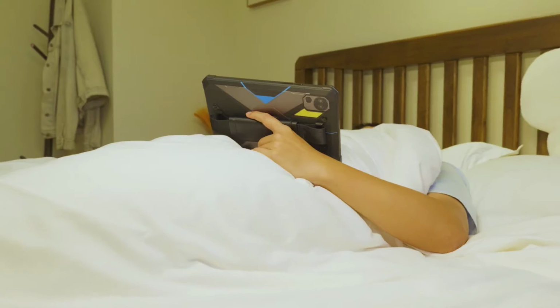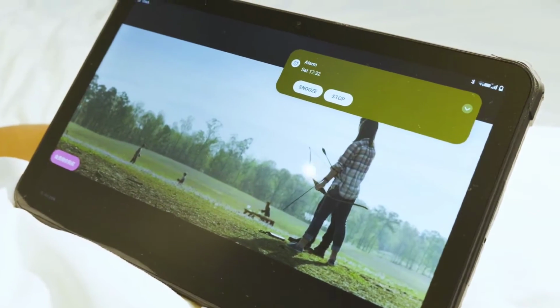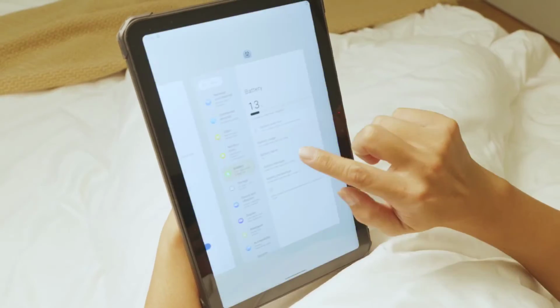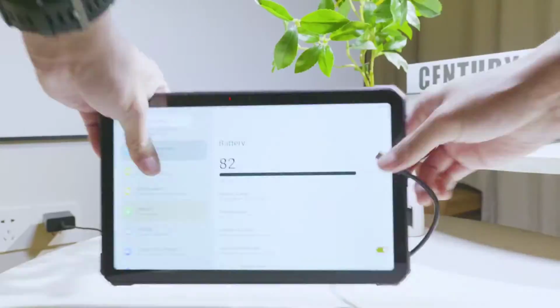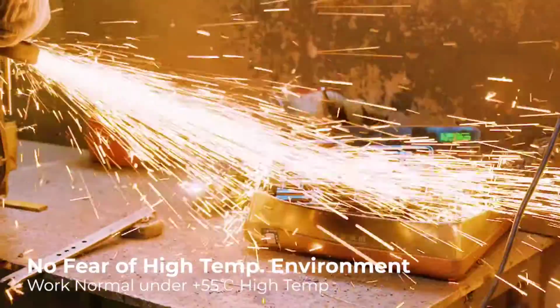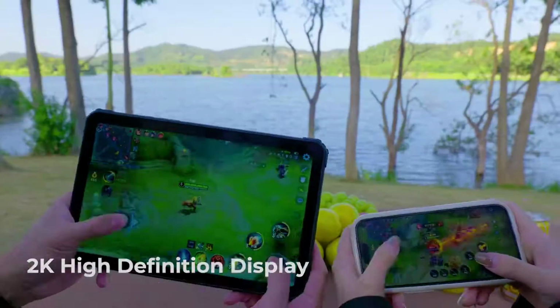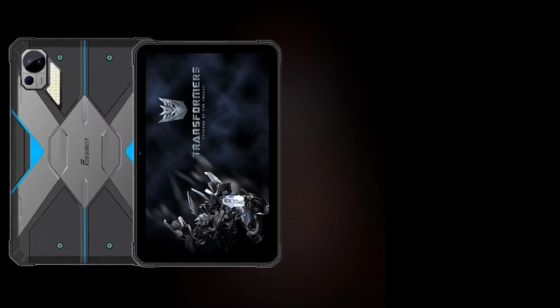The new rugged tab will be a flagship device and it will be the successor to the famous FOSSiBOT DT1, which I also covered briefly on this channel. The new FOSSiBOT DT2 is packed with some cutting-edge features that are suitable for industrial works or as a daily driver. It also has a very huge battery, which I will talk about later in this video. But first, let's talk about the specifications.